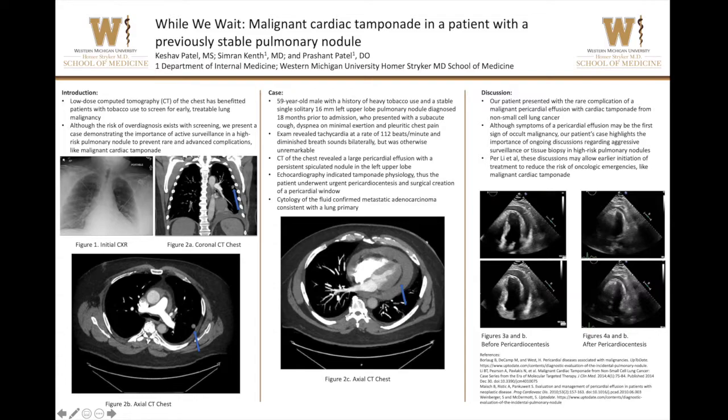Thus, the patient underwent urgent pericardiocentesis and surgical creation of a pericardial window. Looking at figures 3A, 3B, 4A, and 4B, we can clearly see that the pericardial effusion was improved after pericardiocentesis. Cytology of the fluid confirmed metastatic adenocarcinoma consistent with a lung primary.